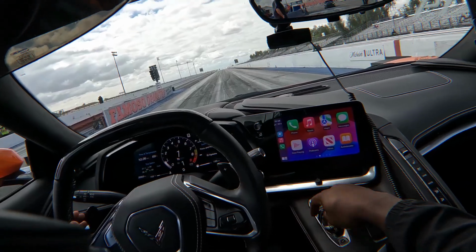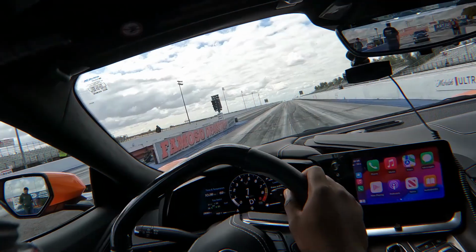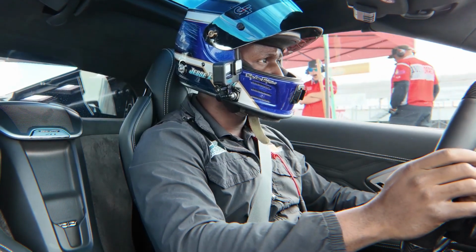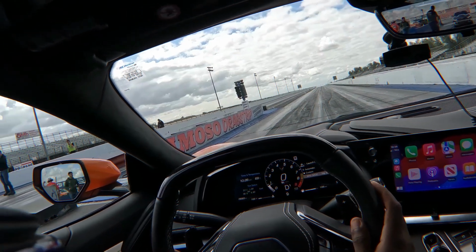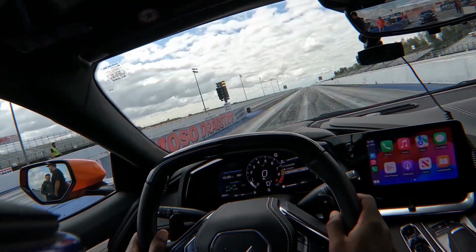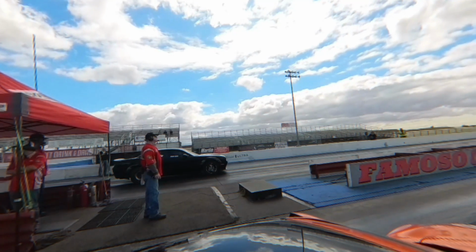Alrighty, burnout complete. Put it back into drive mode so I don't have to worry about shifting and, you know, short shifting or hitting the red line or whatever. It's just gonna shift perfectly for me. So I got my launch control already set. Boom, custom mode, 5,000 RPM, 5% slip. I'm gonna get it set here, all right. We'll see how this goes. That car is way faster than mine, so don't expect me to beat them.